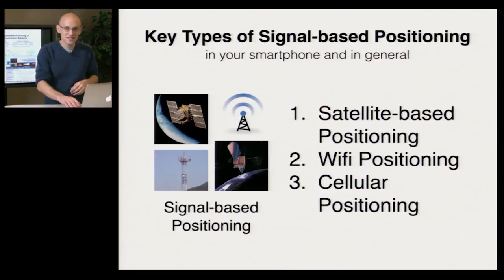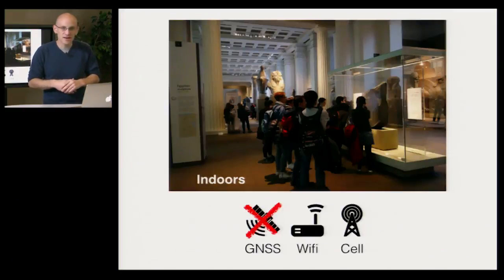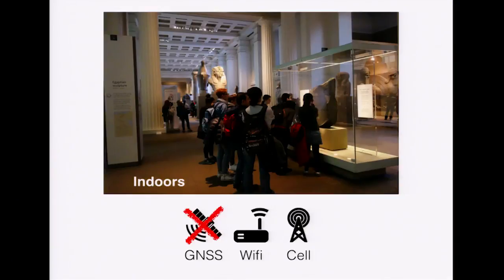Now, recall from Module 6 that most modern smartphones use 3 types of signal-based positioning: satellite-based positioning, Wi-Fi positioning, and cellular positioning or cell tower positioning. Between these 3 types, your smartphone can figure out your position with decent accuracy in most cases. So, for instance, if you're indoors, you can't see GPS or GLONASS satellites, but this isn't a problem. There are usually Wi-Fi networks in range to help you out, and there are probably cell phone networks available as a backup too. Same type of deal exists right in urban canyons. It's difficult to get satellite signals, but you definitely have access to Wi-Fi and cellular positioning.